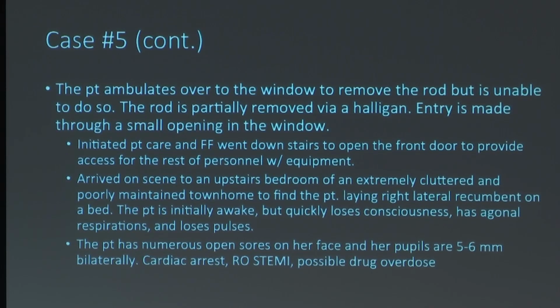Arrived at the scene in an upstairs bedroom of an extremely cluttered and poorly maintained townhome to find the patient lying right lateral recumbent on a bed. Patient is initially awake, loses consciousness, has agonal respiration, and loses pulse. Well, what an appropriate time. Patient also has numerous open sores on her face, and her pupils are 5 to 6 millimeters bilaterally. Cardiac arrest, rule out STEMI, possible drug overdose.